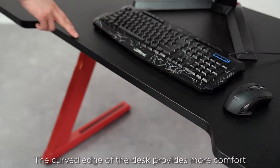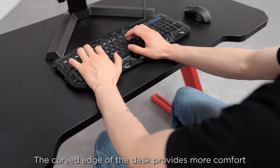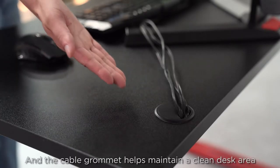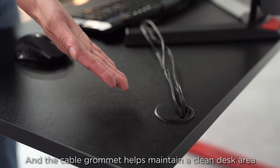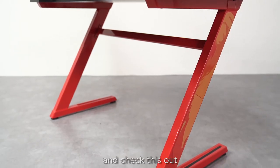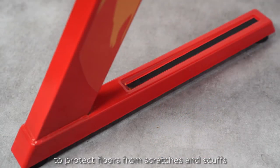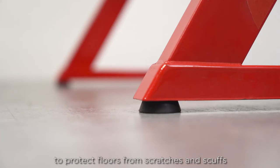The curved edge of the desk provides more comfort for arms and wrists during long gaming sessions. And the cable grommet helps maintain a clean desk area. And check this out. It has 4 non-skid leveling feet to protect floors from scratches and scuffs.